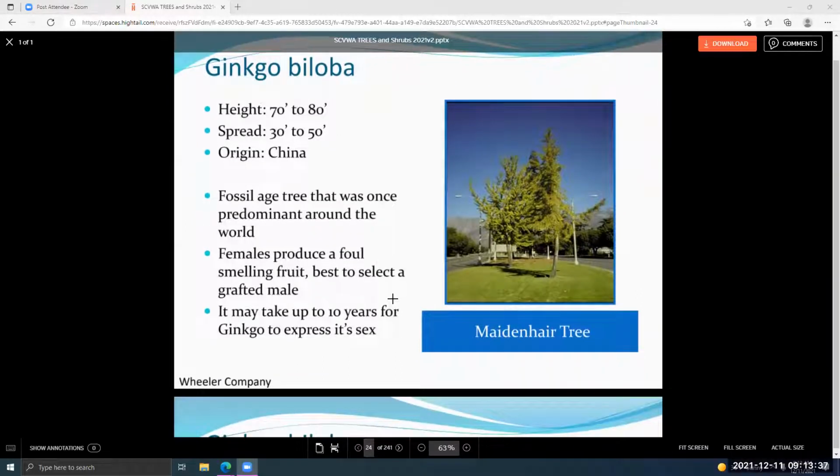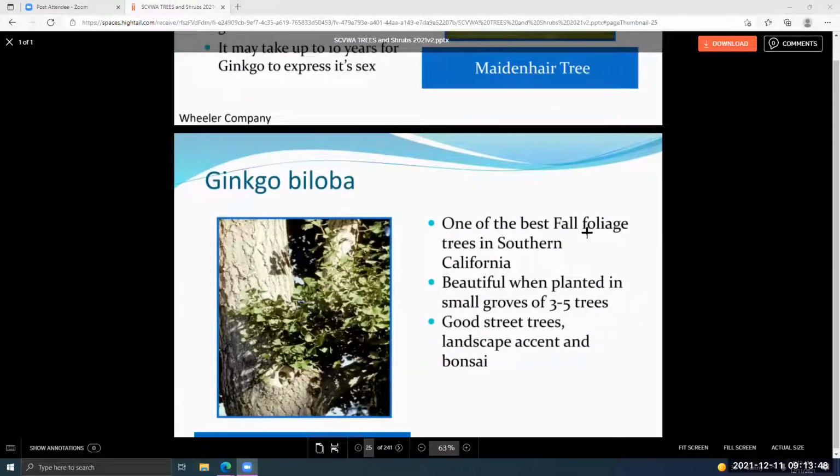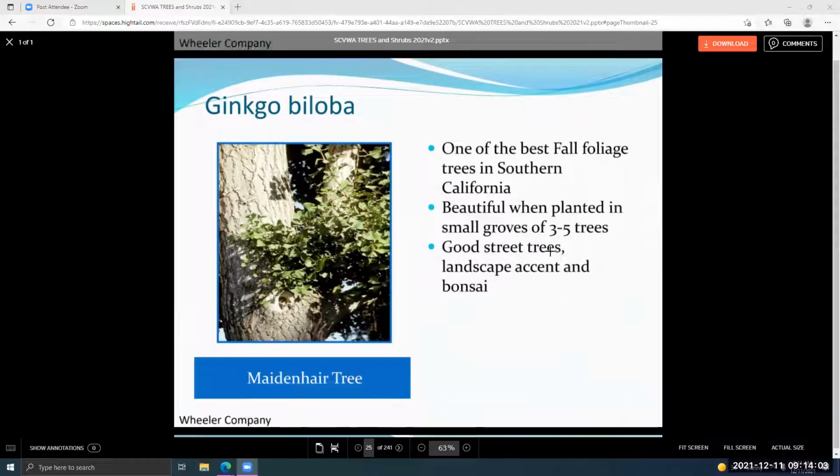And as you can see here, not too bad as a street tree or in a parkway. And one of the best trees to get some fall foliage. So if you want some color in your yard in the fall, as you know, here in Southern California, we don't get that like they do back east, but certainly this would be a good one to plant.